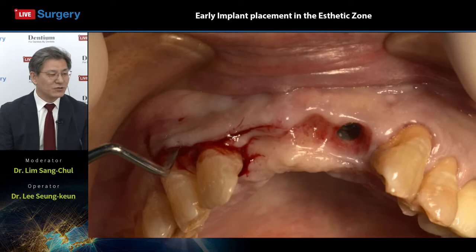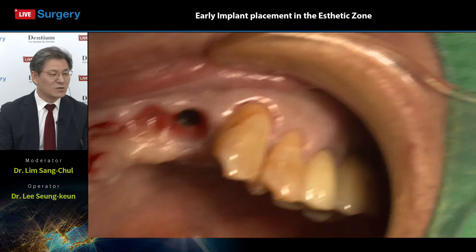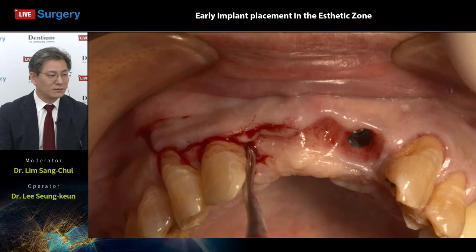Actually, the Orban knife is needed. Every periodontist, every dentist wants to use this Orban knife when they have periodontal surgery or implant surgery. It is a very useful and important instrument for incision and reflection, right? And he is changing the instrument, using the small round periosteal curette at tooth 11.